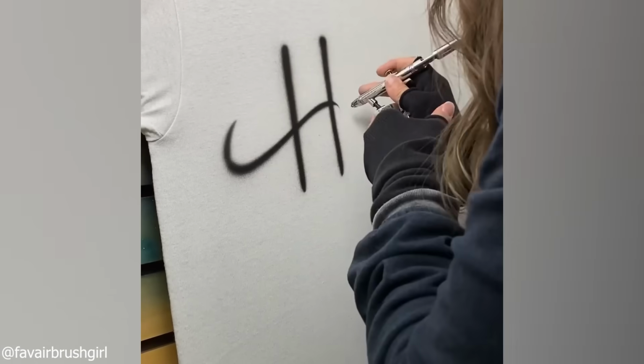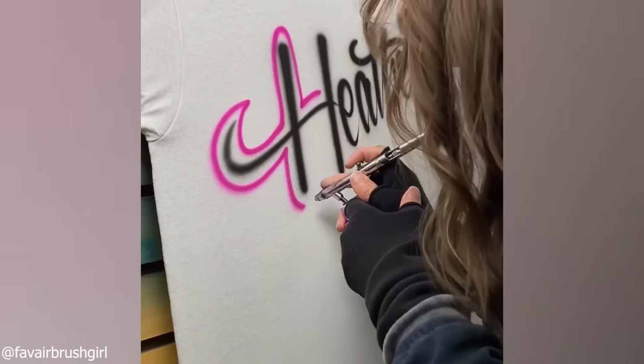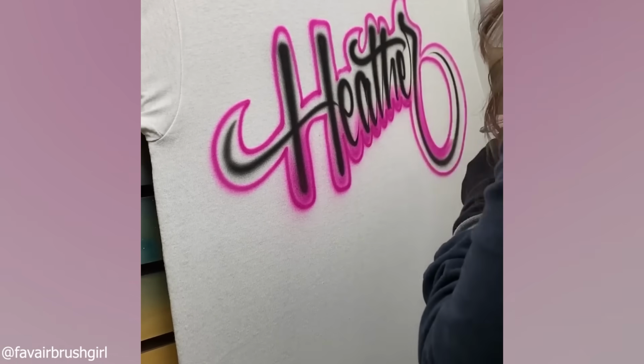This shirt is for Heather. Because when Heather walks down the street, Heather wants everyone to know that there's no mistaking Heather for somebody else. There goes Heather, the most Heather of all the Heathers.